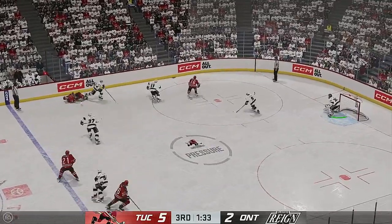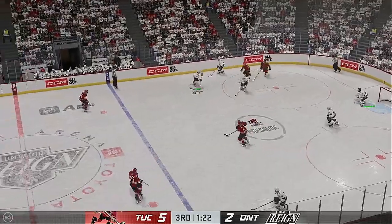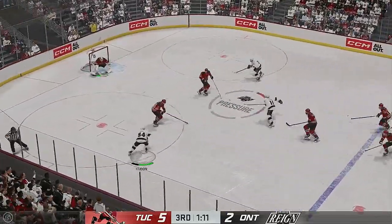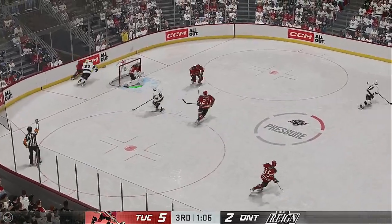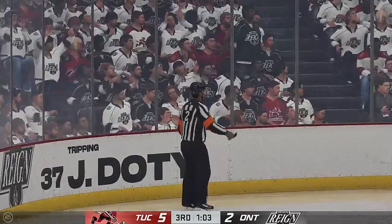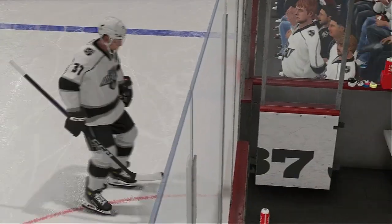The Roadrunners carry it along the wall. Battle along the boards. The Reign have gained control of the puck along the wall. And tries to make a diagonal pass to Hudon. Taken down, the officials caught it. And they're going to be short-handed once again, much to the chagrin of these fans.